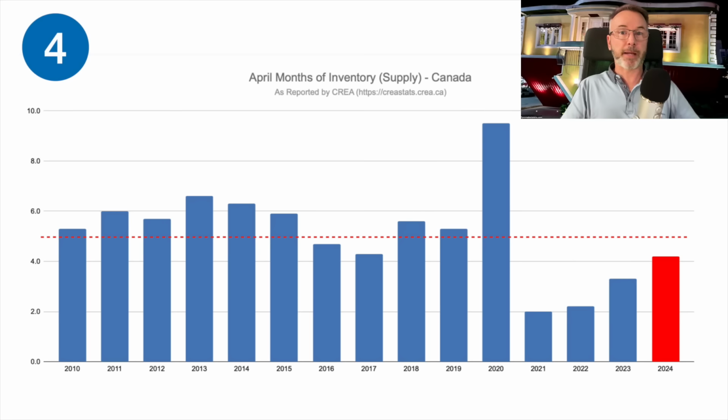Now, for chart number 4, I have isolated just April's months of supply to compare it to all the other Aprils for the data we have available. Our long-term average for this data is 5 months, which we are still well below. We're currently sitting at 4.2 months, but you can see every year since 2021, the supply has been increasing for April. I'm guessing by next year, we're going to be at least 5 months, if not more than 5 months, and that would be April 2025.